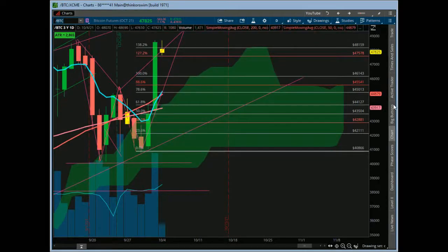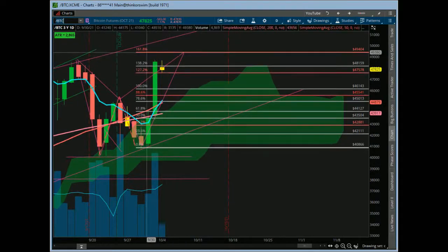Let's take a look at Bitcoin this morning, kind of an inside day-ish. Again, it's got a little bit of room to get to the 1.6.